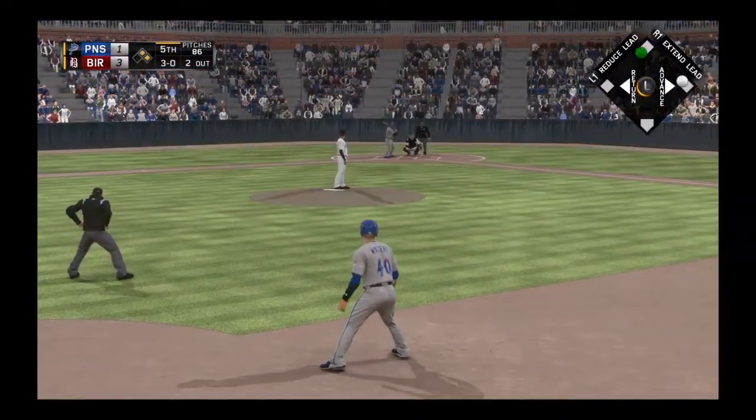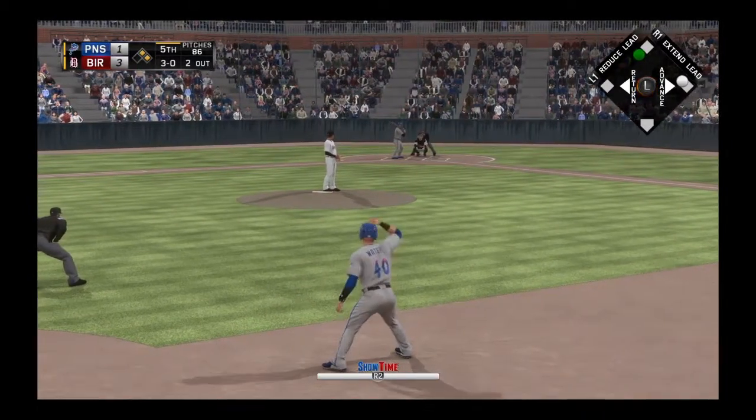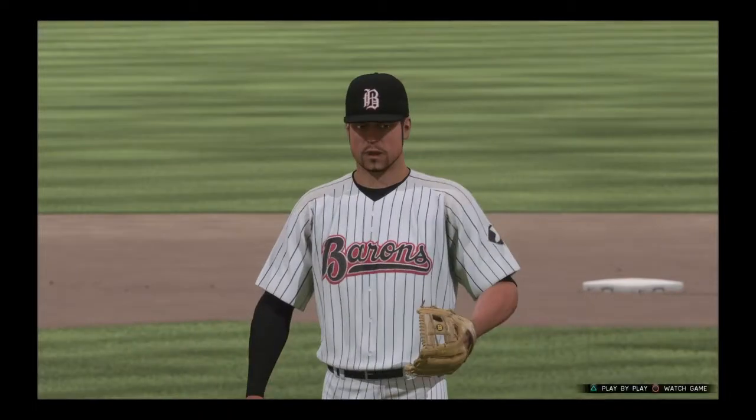Robbie Ruiz digs in, and we'll see what he can do here with 2 on and 2 out here in the 5th. Yeah, a couple of ducks on the pond out there looking to make that trip home. This is a big 2-out AB right here, guys. And that misses his way.